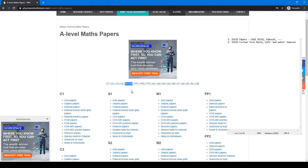Decision papers, D1 and D2, these are all about questions like, you have two variables, can you optimize this function, which is an output of the two variables, and it's just about comparing two things in a mathematical way. So in this sense, D1 and D2 are probably the next easiest after C1, C2, C3, and C4. And then you have mechanics papers, mechanics 1 through 5. By the way, the numbers go in ascending order of difficulty.